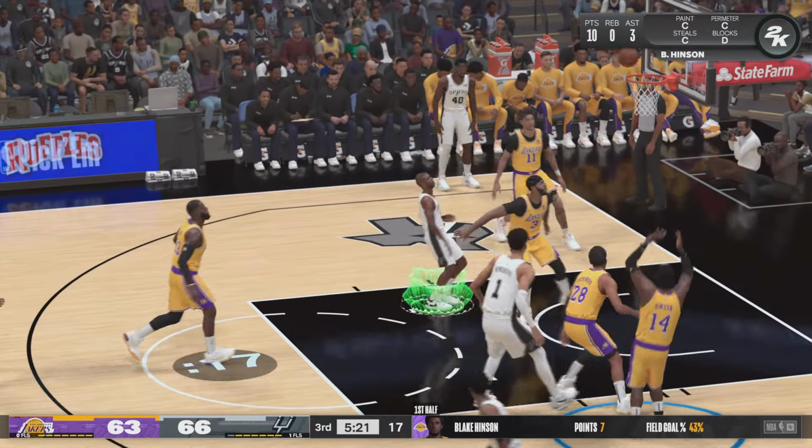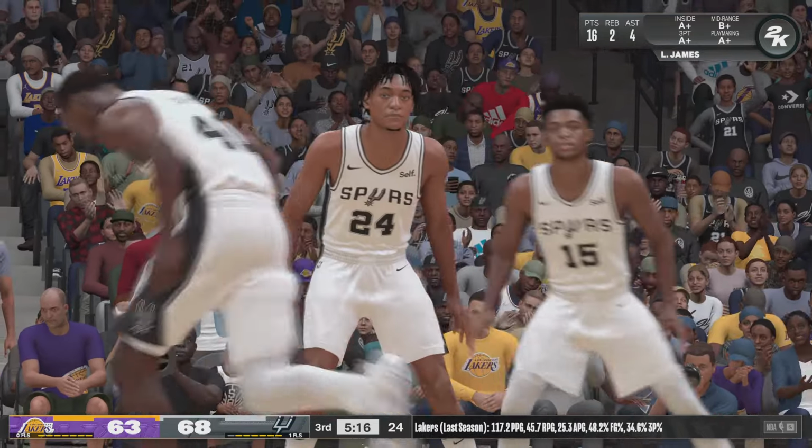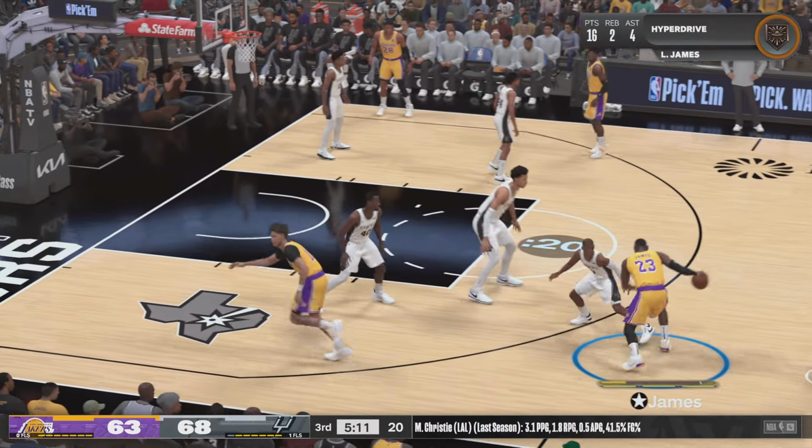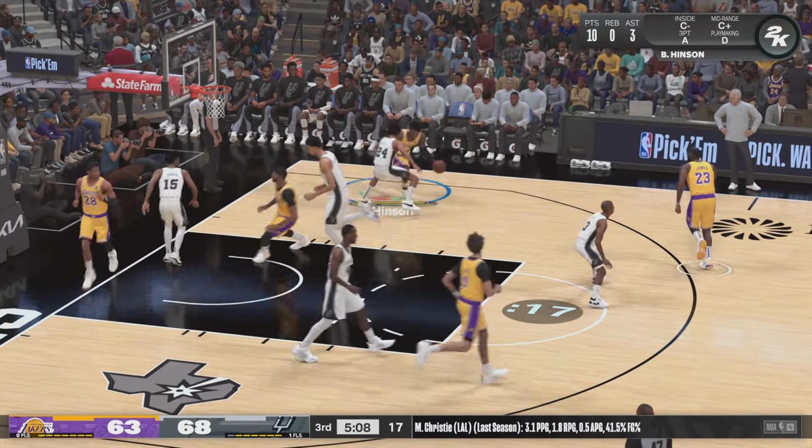You know, it's taken a big run, but they were able to get back into this one. Very impressive. No quitting these guys. And just feeding the open man. Nice recognition there from Vassell. Pass to Henson.